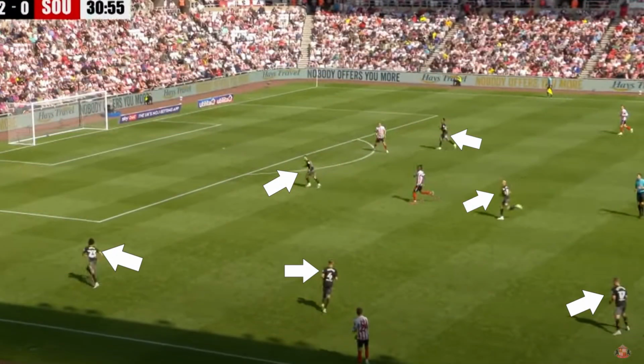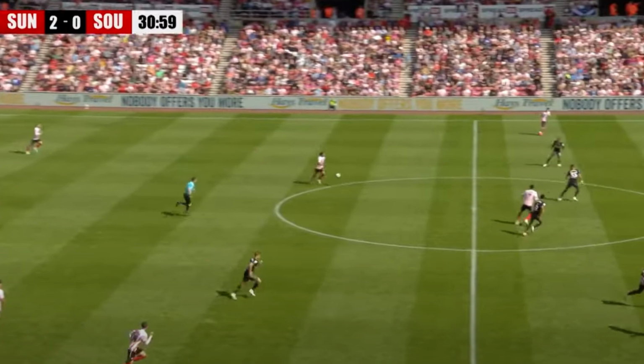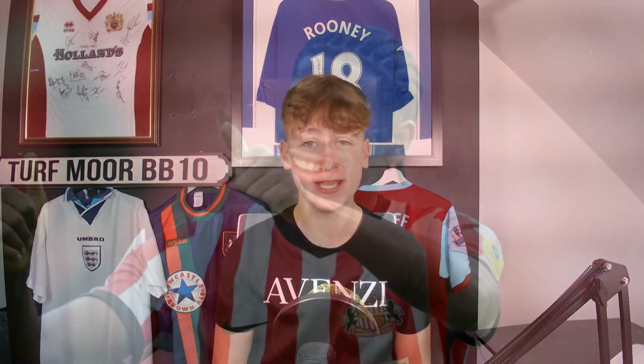6 players commit here to the press and do it almost half-bothered. I mean, it was far too easy to just play through the middle of the pitch. And Sunderland did exploit that, and they did it very, very well and found so much joy from it. But now I really want to zoom in on a specific player in Pierre Ekwa.